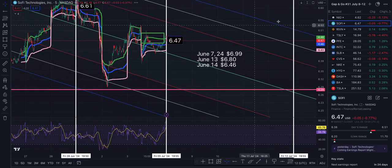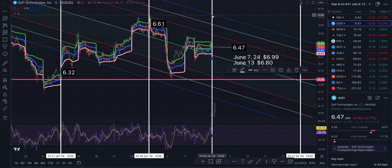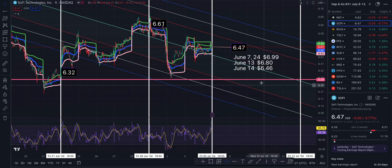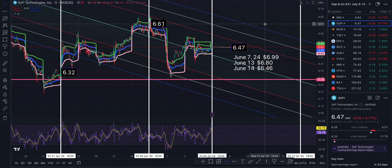SoFi in a downward channel, so watch out. 647, 654, 661, 666. I already said, did I say VWAP? 646. Bottom of the channel there, close to -2 standard deviation, the middle of the trend, 642. -2 is 630. 624. SoFi is like bleeding out. 618, that's my previous buy-in line.